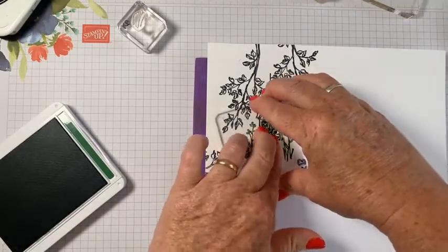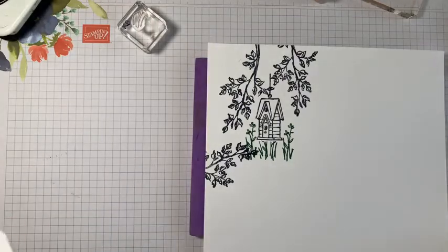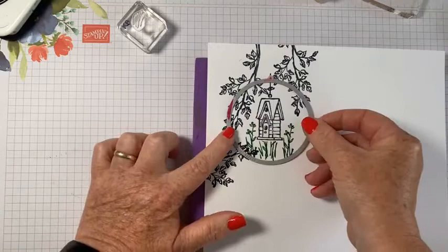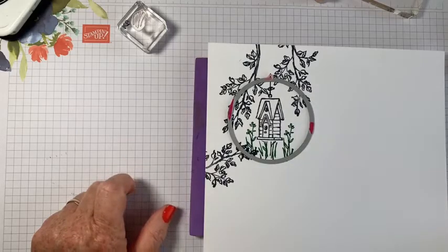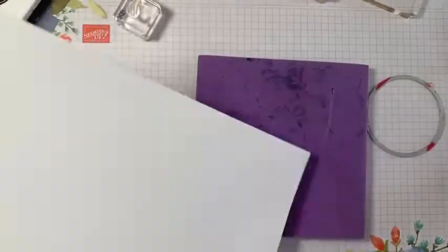Put that one on there, like so. Put the mask off. Okay, so I'm happy with that. Then I'm gonna get my circle dies and I'm gonna cut out the piece of the image that I want. So I don't need all this at the top, but I do want most of this down below like that. So I'm going to pop that through my machine. Before I do it, I'm going to cut this corner off the cardstock so it fits.